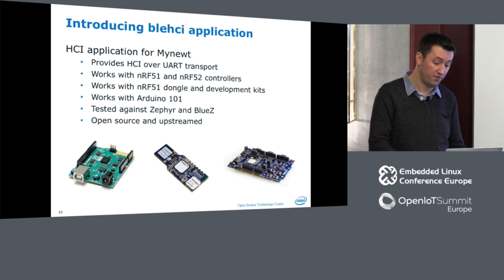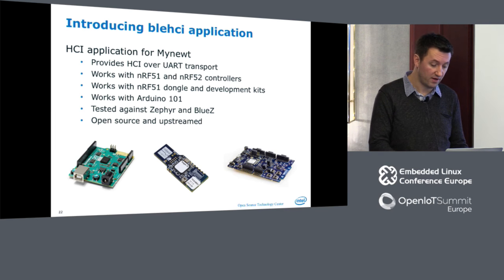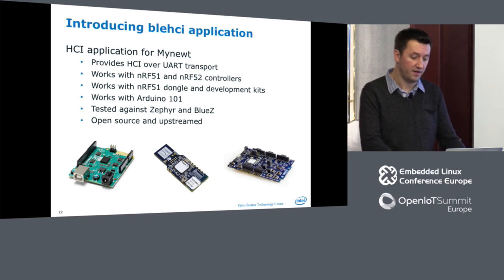It works on the nRF51 dongle, which is a neat dongle, it's a USB dongle. Previously, absolutely useless unless you actually want to do some dedicated development on the nRF chip, but we can turn this now into a BLE-only dongle, so you can attach this to your desktop PC and start testing new features.